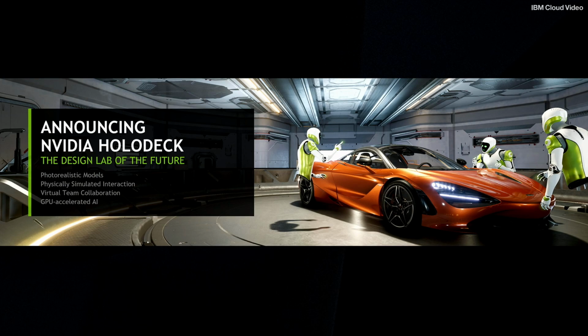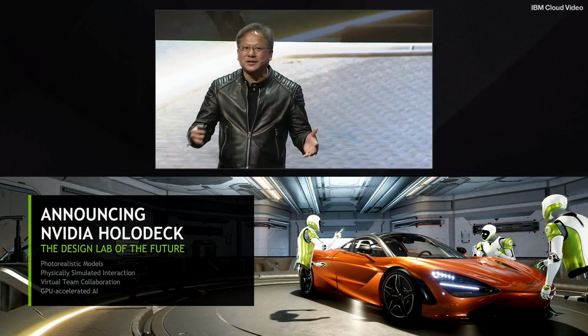The original CAD designs completely photorealistic.